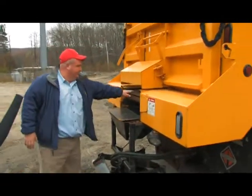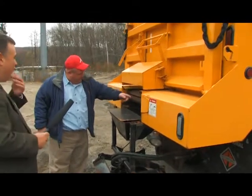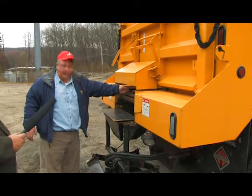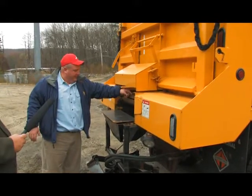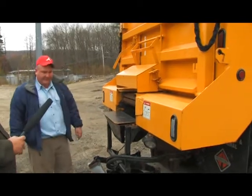And as you see here, this is our conveyor. Once you put the material into the back of the truck, it'll roll the sand or the salt or the mixture of sand and salt down into the spinner right here. This thing spins and it spreads it out onto the roadway.